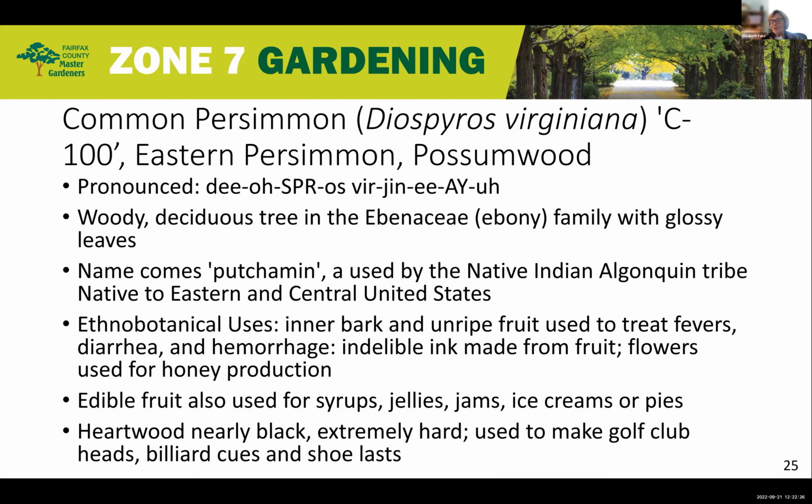The persimmon's inner bark and unripe fruit were used to treat fevers, diarrhea, and hemorrhage. They made an indelible ink from the fruit, and the flowers were used for honey production. So I find all that fascinating. We never think about it anymore, but it was very vital to people, to our ancestors. It has an edible fruit used for syrups, jellies, jams, ice cream, or pies.